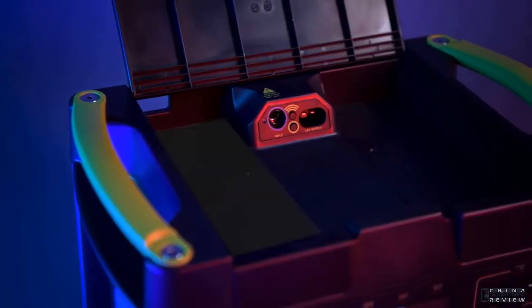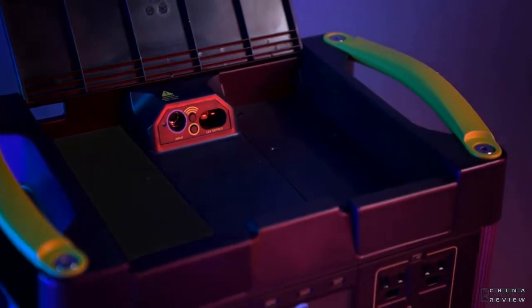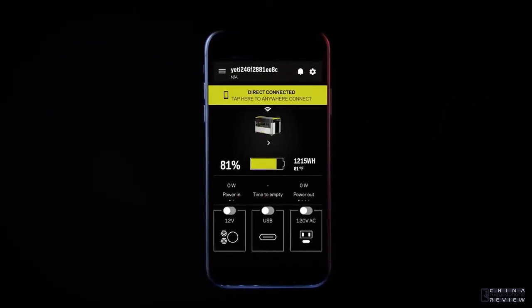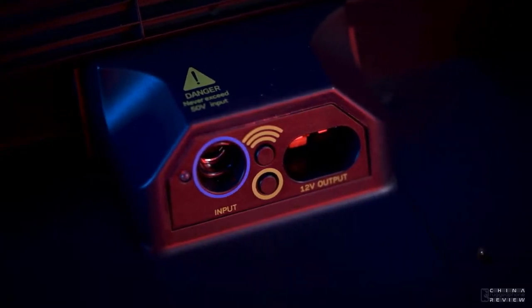There's also a module bay designed for our Yeti Link system, which optimizes your Yeti for vehicle, home, or battery system integration. In addition, we've expanded the capabilities of the latest Yeti app to include historical power tracking, charging profile options, and more. Easily pair your Yeti by pressing the wireless button and following the in-app instructions.